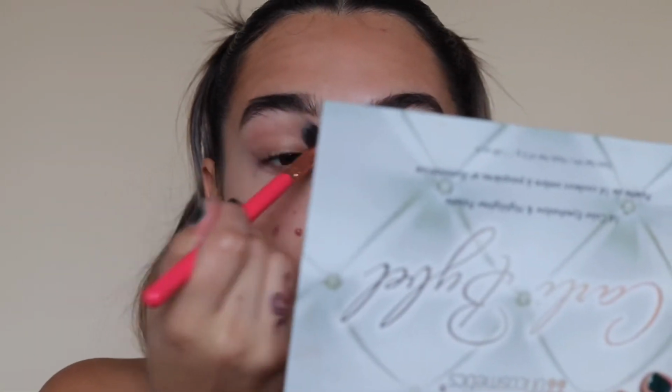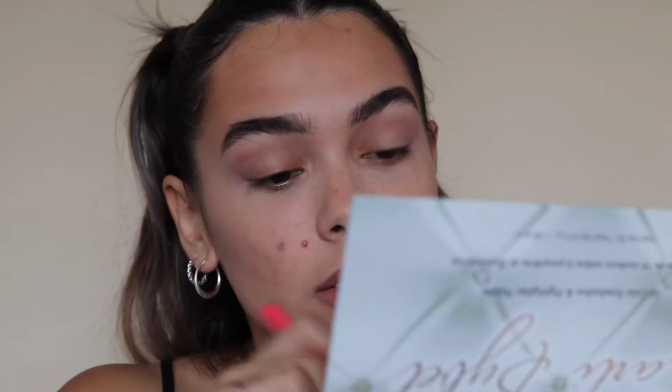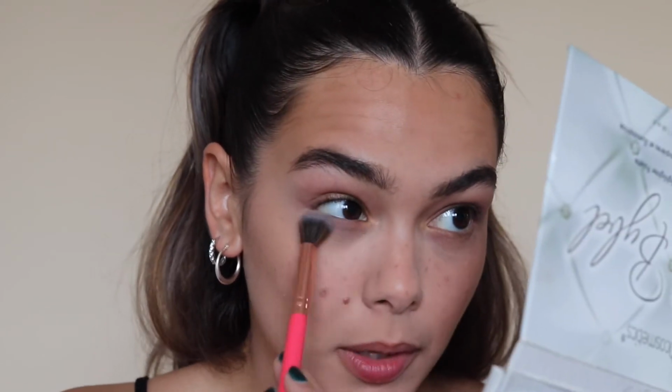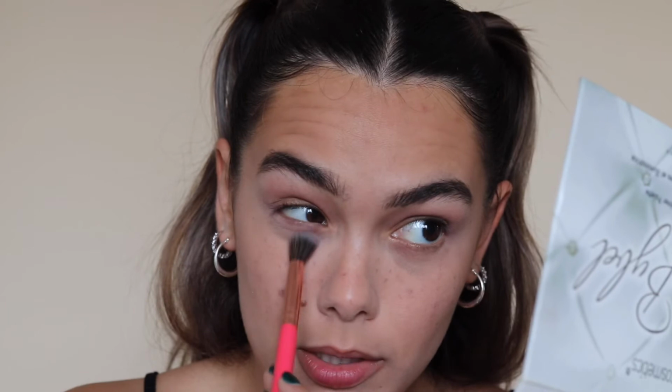And then with a very fluffy brush, I'm taking that same shade right there, dusting off a lot of it and just bringing that into the crease. And I didn't put any concealer onto my eyelids because I wanted my natural tiredness of my eye to come through.